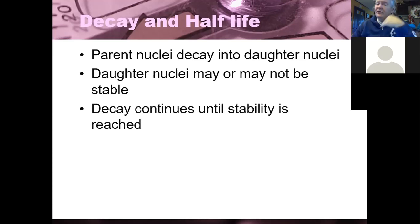But it will keep producing radiation until it reaches a stable nucleus. So whatever it turns into, if that's not stable, it's going to have its own decay mode. It may be the same as the mother. It may be different. It just depends on the stability factors of the nucleus. And until that thing reaches a stable configuration, it's going to continue to be a radioactive isotope, whatever it turns into.